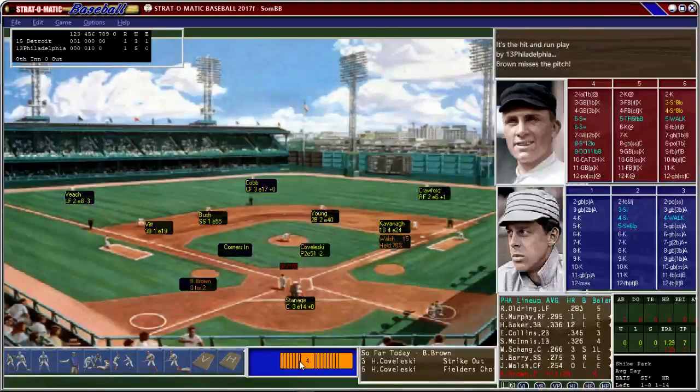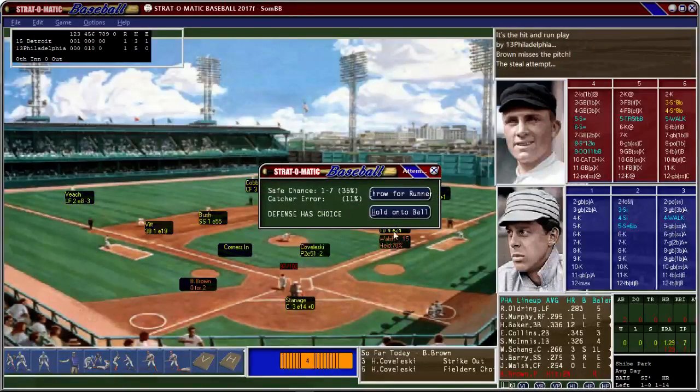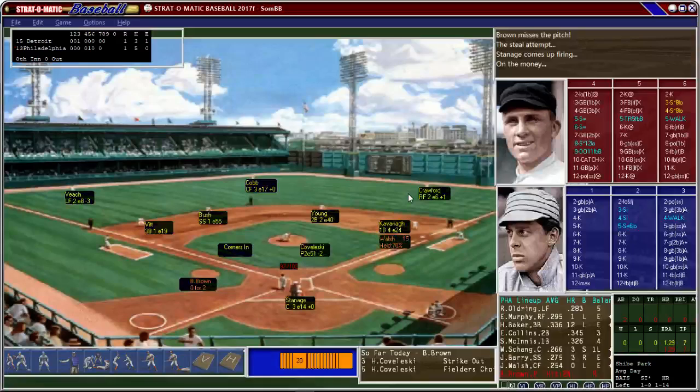There's Boardwalk on the ground. He's going to steal attempt. Throw for the runner. He's out. Yes, right on the money. Strange, he's throwing two guys out today. 6-6. That's a fly ball to right field, and they get out of it. Well, there's two outs. Okay, Crawford squeezes that.